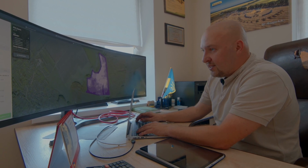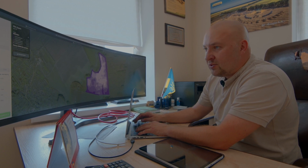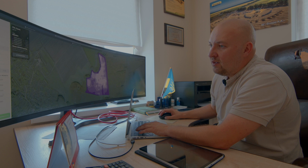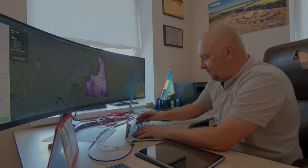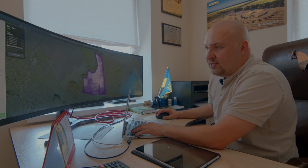Right, our fields are all sown now, and I am just showing you how it works. We set 70,000 seeds in the slightly lower productivity zone. Below the average productivity zone, 60,000 seeds.